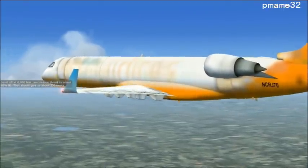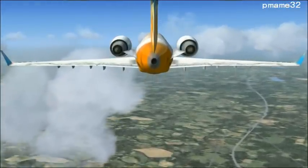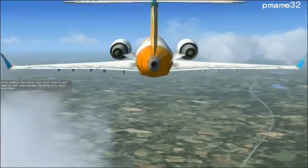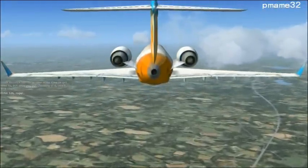Level off at 6,000 feet and reduce thrust to about 60% N1. That should give us about 250 knots. Glass displays like these take some time to get used to, but once you get the hang of it, you'll love them.